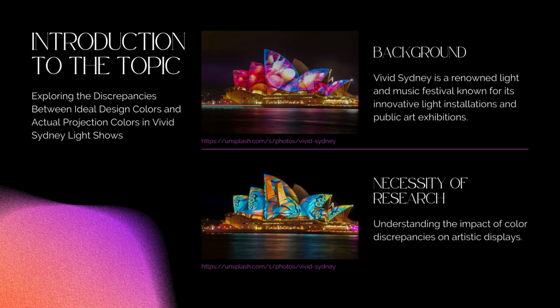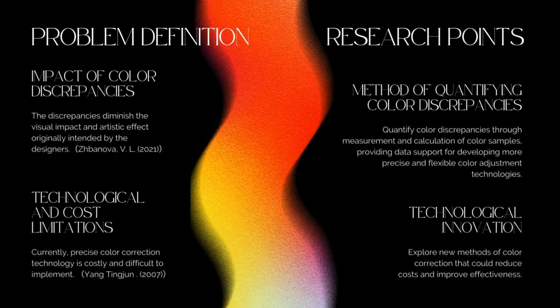However, one challenge faced by designers is color discrepancy, which can significantly impact the visual effect intended by designers. This challenge is often due to the technological limitations and the high cost of precise color correction techniques. We aim to address this challenge by quantifying color discrepancy for the 7 commonly used colors and explore the characteristics and the trends of the delta E values, a measure of color difference.